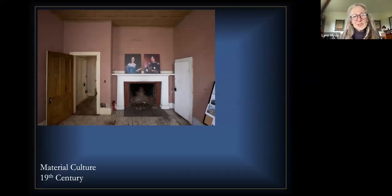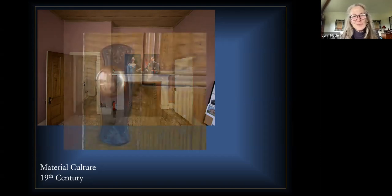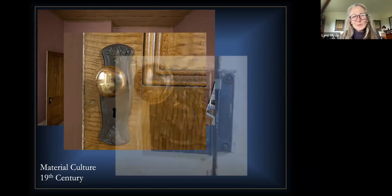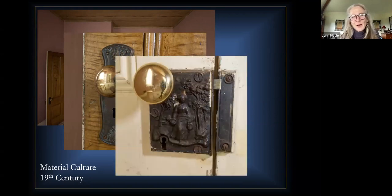We've got lots of surviving material culture in the house. It doesn't look like this anymore because the house has been gutted, but all the good stuff that we can reuse is being reused. All the doors in the house were faux grain painted to look like a more exotic wood, which was pretty common in the 19th century. And we have so much hardware. I don't know if you can make it out on your screens, but this is a really great molded iron escutcheon with what appears to be either a Greek or a Roman woman walking in her garden.